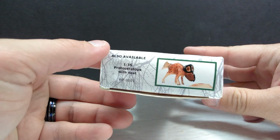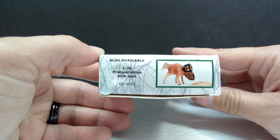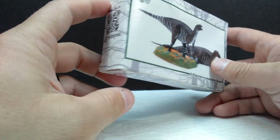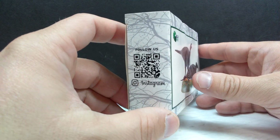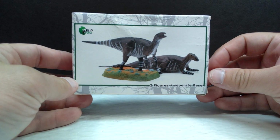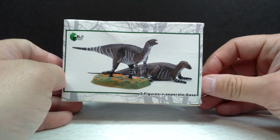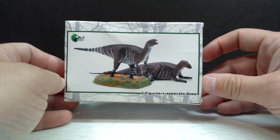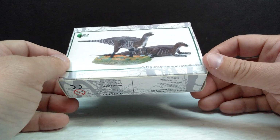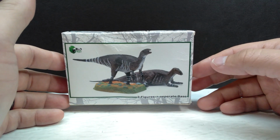Over here on the side, we have a little area that promotes the previous release of the Protoceratops with a nest, so that is still available if you are interested, and I highly recommend picking that up because it's a gorgeous release. Over here, we have a scan bar, as well as a follow us on Instagram, and then on the back, a nice image telling us again that we have two figures plus a separate base, as well as showing us a sneak peek of the figures contained within. And then on the underside, we have all your usual warning label stuff, the stuff that you find on every box. But this is a really awesome looking release.